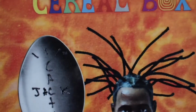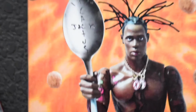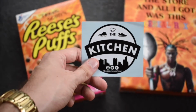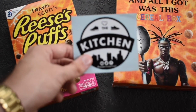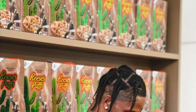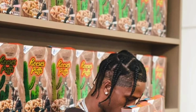And yeah, so again, graphics are pretty similar. The flame, you know the deal. The best to ever do it. So yeah guys, just a quick little video review of these cereal boxes. It's kind of ridiculous how far this resale game has taken us. I never expected to be doing actual reviews on these, but there you guys have it, the very random and legendary Travis Scott Reese's Puff collab.